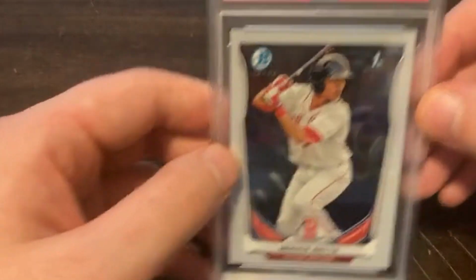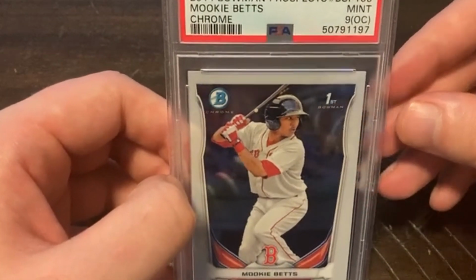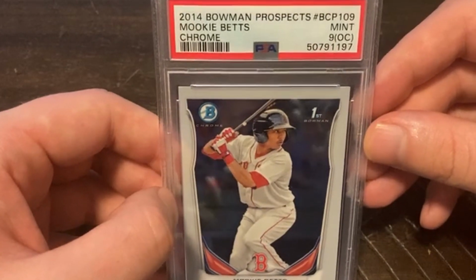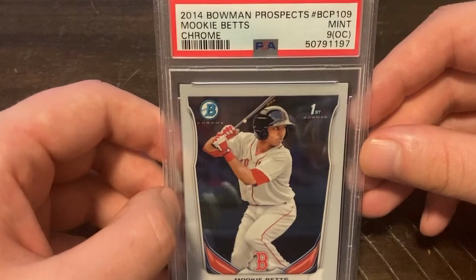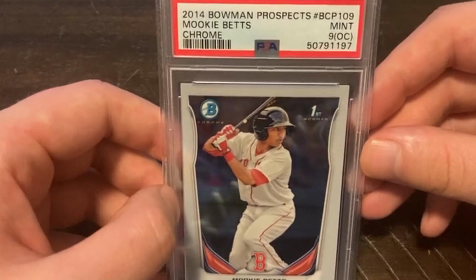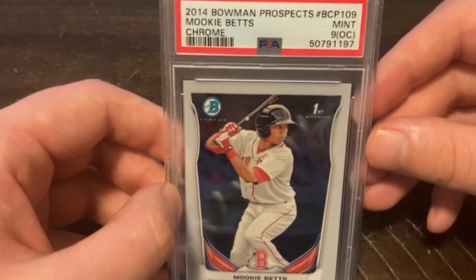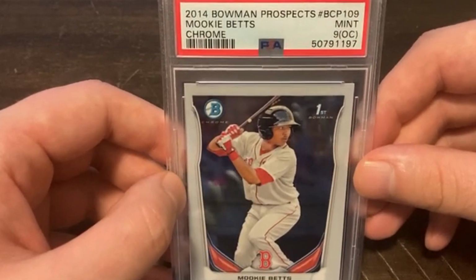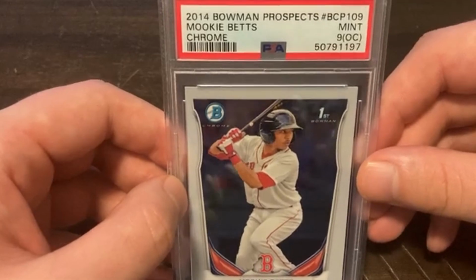And then the next card I picked up is this 2014 Bowman Prospects, and this is the Chrome, and this is Mookie Betts, and this is a PSA 9. I picked this one up for $90, which I thought was pretty cheap for a first Bowman of Mookie Betts. Mookie Betts has not had the best season this year for his standards, but he's still putting together a pretty solid season. But his cards are really going down as he's being overlooked by some of the new stars in the game. So I did end up picking up this card for $90.